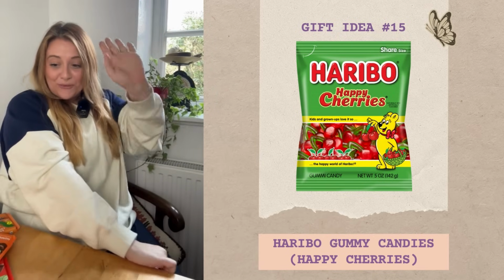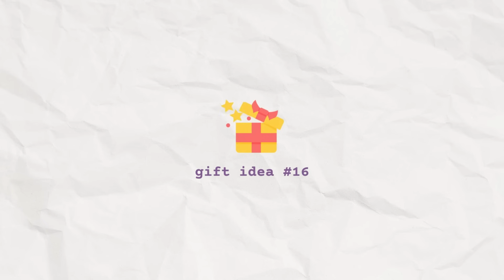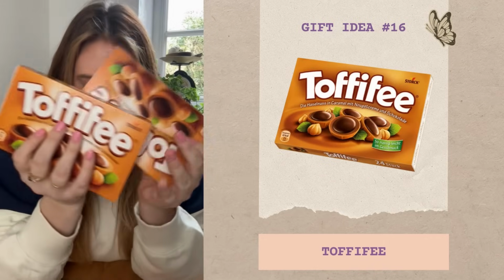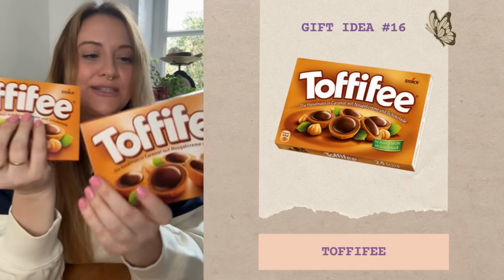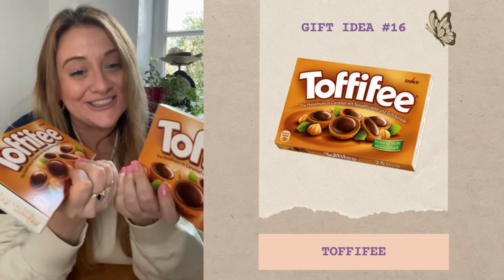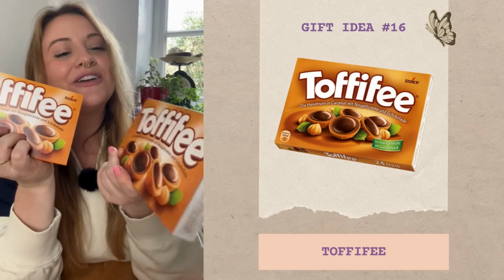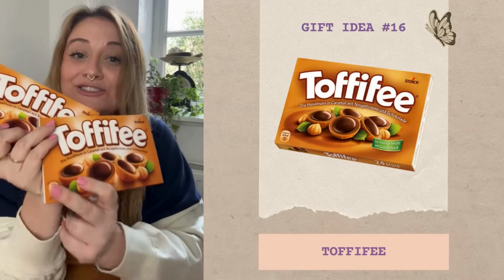And I have one last thing. One of my favorite things ever is the Toffifee. Oh, these are so good, super addicting. I always bring them back with me whenever I am traveling to the US. And this has the hazelnut, caramel, and a nougat cream with chocolate, super good.